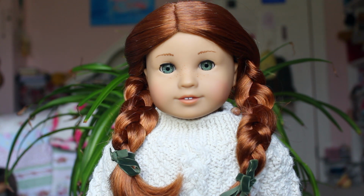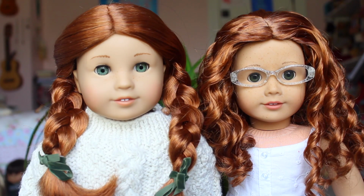So she has the Jess mold. Jess mold is one of my absolute favorite molds, and I think I have 4 Jess mold dolls, so I love her, and she is one of the most popular dolls on my Instagram. When I post a picture of her, everyone seems to like it.